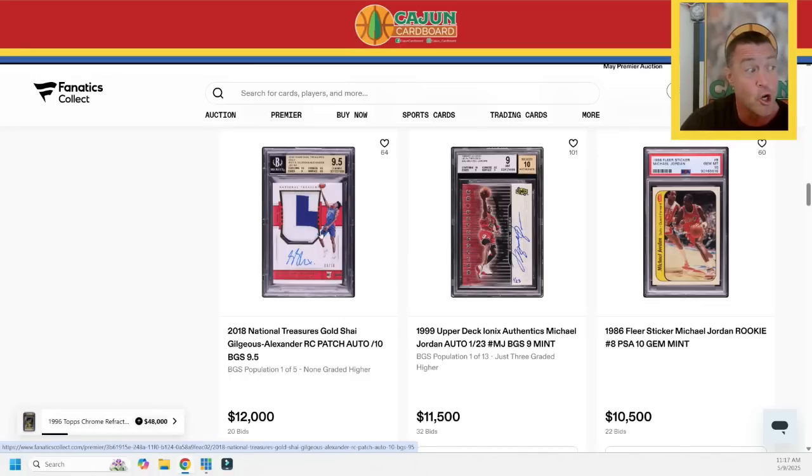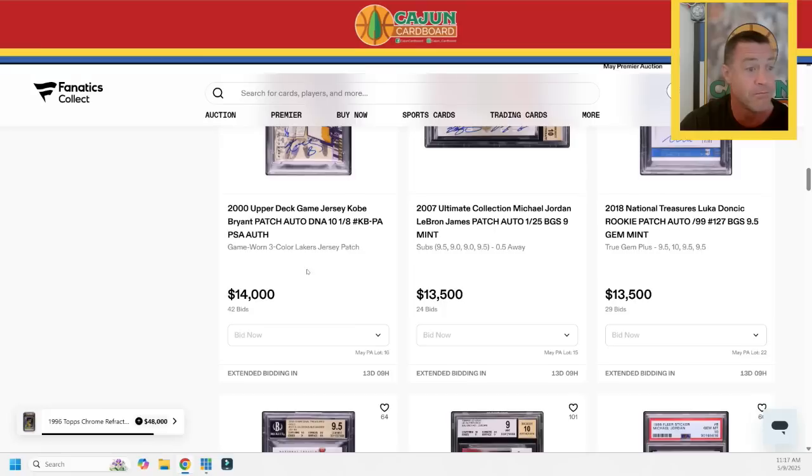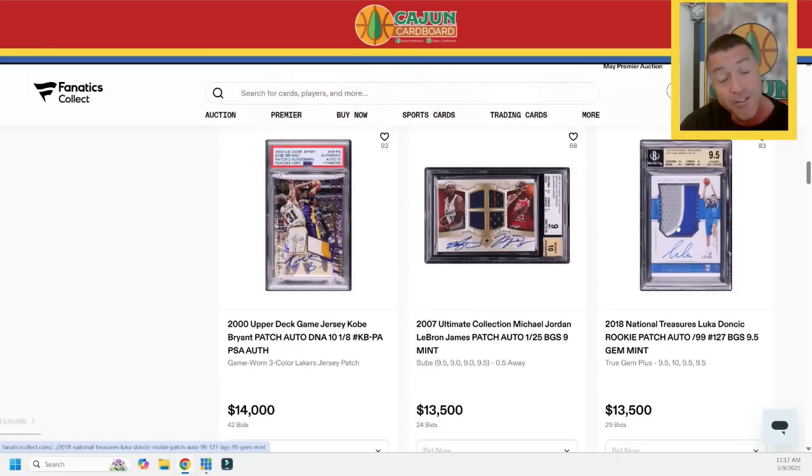Shai Gilgeous-Alexander Gold BGS 9.5. Gold means serial number 10 from National Treasures. That's a big one, no doubt about that. And then speaking of big National Treasures patch autographs, this is the card that kind of changed everybody's lives, right? We know it's been on an absolutely fascinating journey, just like Luka Doncic's waistline.